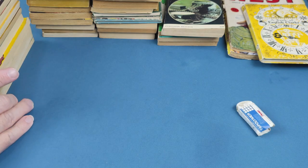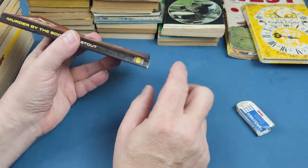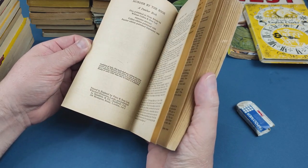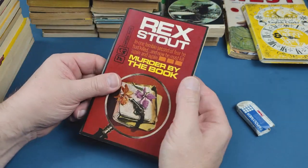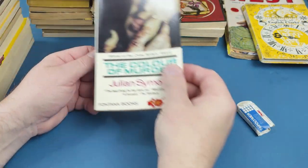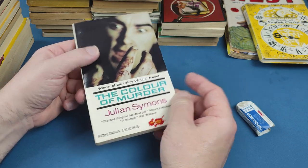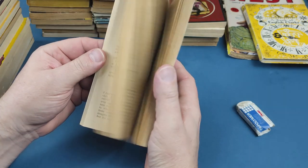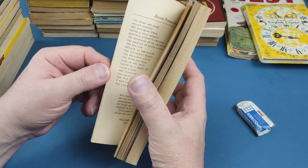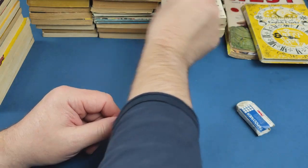Okay, so we got a few more here. So Rex Stout, this is another Panther crime. Nice nick, these. I haven't had any new Panthers in a long time, so it's nice to have a few here. 1963, Murder by the Book. Fontana now, Julian Symons, The Colour of Murder. Fontana again, 1027. Another one with its original reading advert in, that's nice. This is a second, though, from 1964, probably with a different jacket.